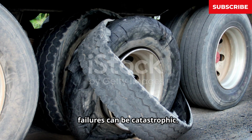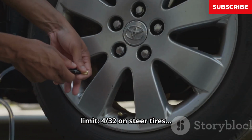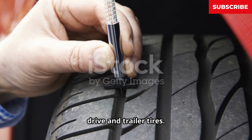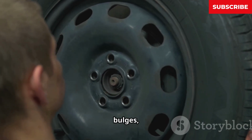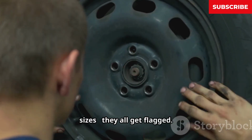Tires are a big one. Failures can be catastrophic. Tread below legal limit: 4/32 on steer tires and 2/32 for drive and trailer tires. Audible air leaks, bulges, cuts, tread separation, mismatched tire sizes, they all get flagged.